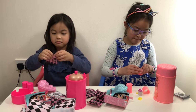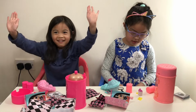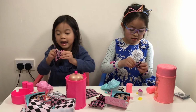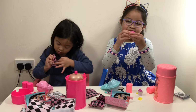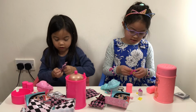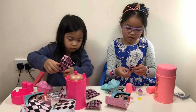I'm gonna mix it. I can't believe that I got real hair. Last time when I got wave one, I didn't get real hair, but my sister got two that have real hair. Oh, cute. It's kind of like jelly colors. These are like jelly shoes. Pom-pom jelly shoes. She loves pom-pom shoes. Actually, both of them. We just love the pom-pom shoes a lot.